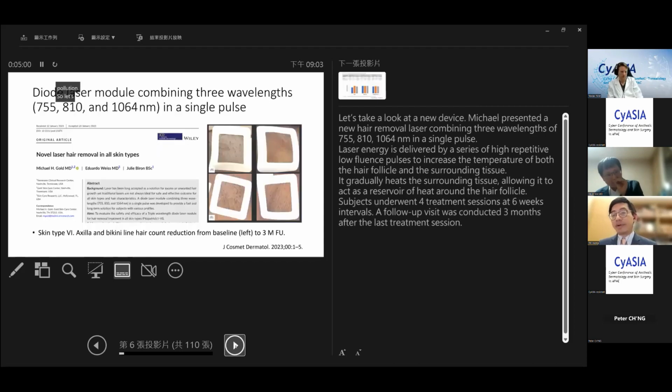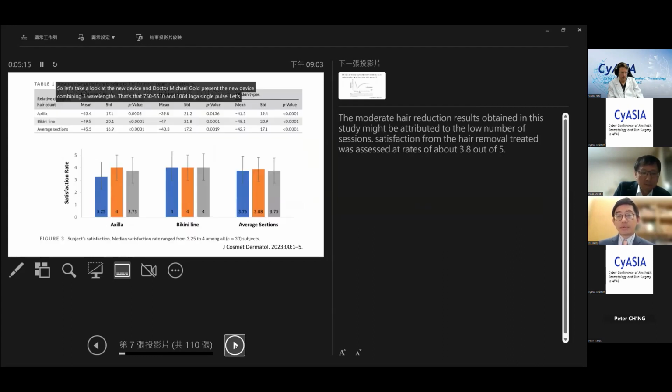Let's take a look at the new device. Dr. Michael Gold presented a new device combining three wavelengths, 755, 510, and 1064, in a single pulse. Let's look at the result. After 3 to 4 treatment sessions, we can see moderate hair reduction, and the patient satisfaction is 3.8 out of 5. So I would say that all the wavelengths probably will work, but we're not so sure if increasing the number of wavelengths will satisfy patients more.